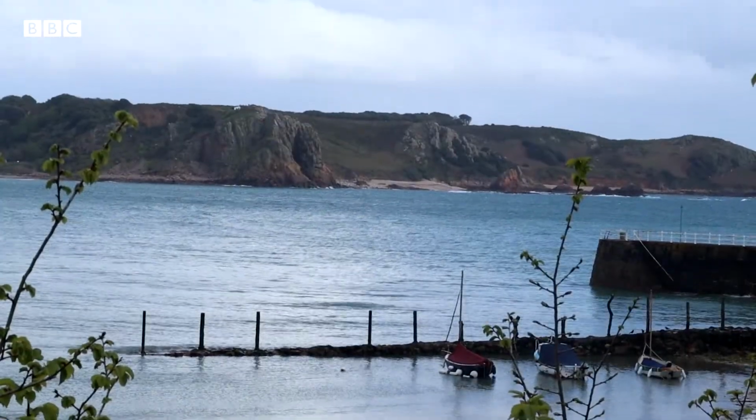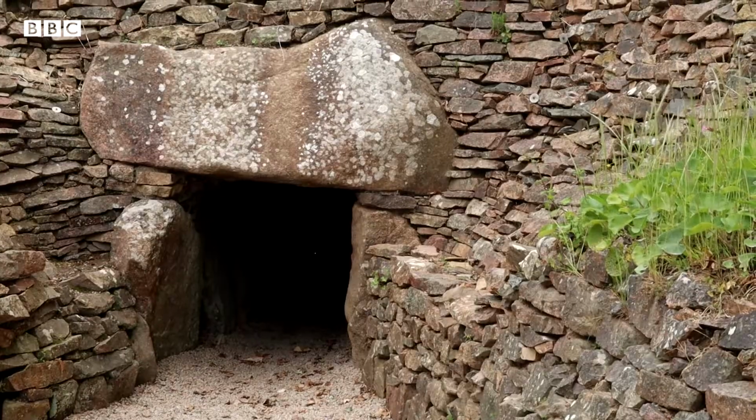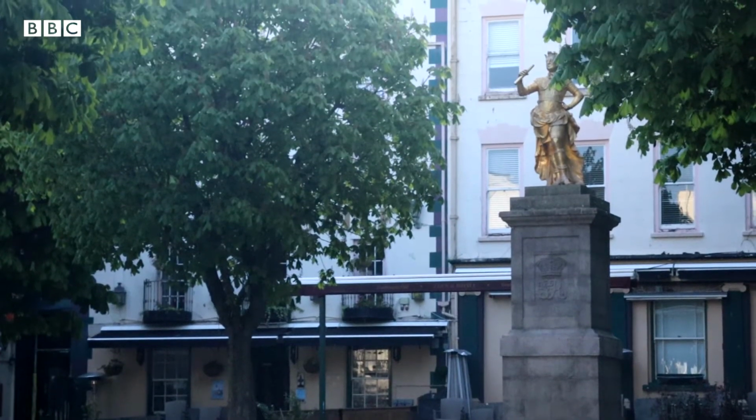Hidden in the channel between Britain and France is the island of Jersey. Only 9 miles by 5, this small rock holds lots of history spanning across the ages. Let's explore the history of Jersey.